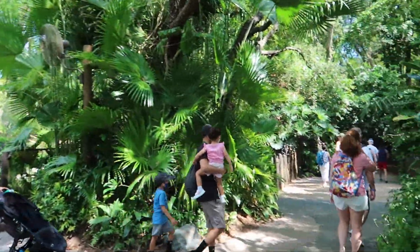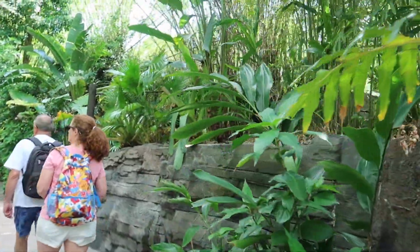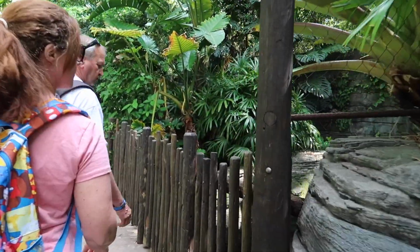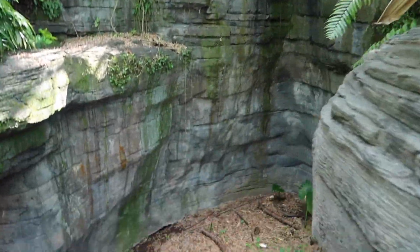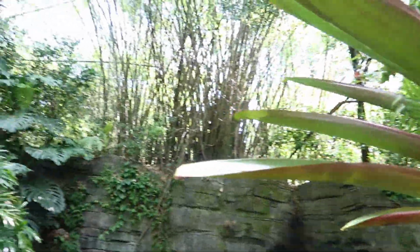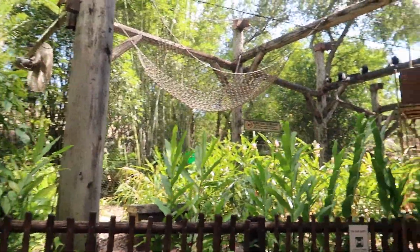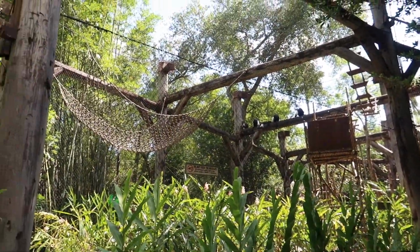All right, moving on down the trek. You see, this is why I love Animal Kingdom. You can just come here and stroll around. Look at all these cute babies. I love it. This is totally my vibe. All those guys are up there. We didn't see them when we were on the other side coming in. None of them were out. Now they're all lined up.